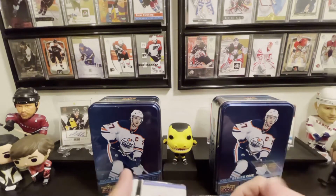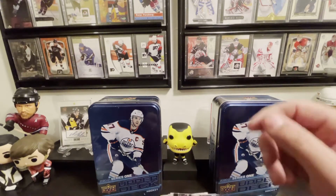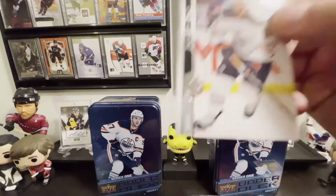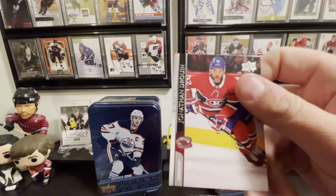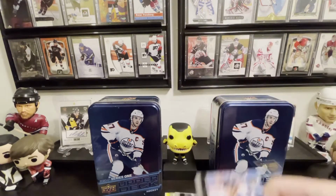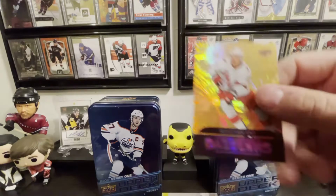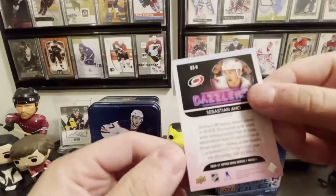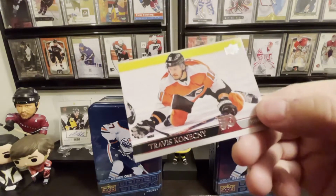If you've been a fan of the channel for a while, you will know my slight infatuation with the 2021 product because it reminds me a lot of the 96-97 Upper Deck, which I ordered. I got a box. James Neal. Jonathan Drouin, Tony D'Angelo, Nazem Kadri, Nikolai Ehlers, Artem Anisimov, and holy dazzlers! I think this is our first. The gold, yellow, Sebastian Aho. Very cool. And Travis Konecny.